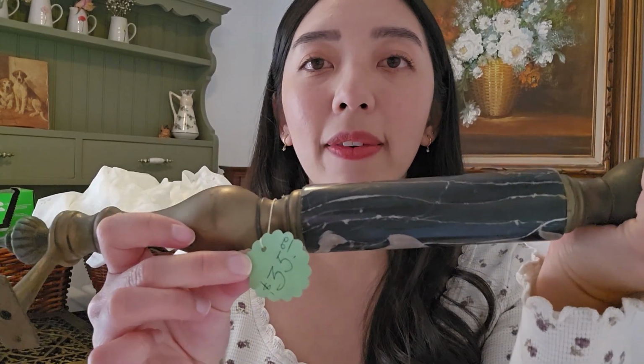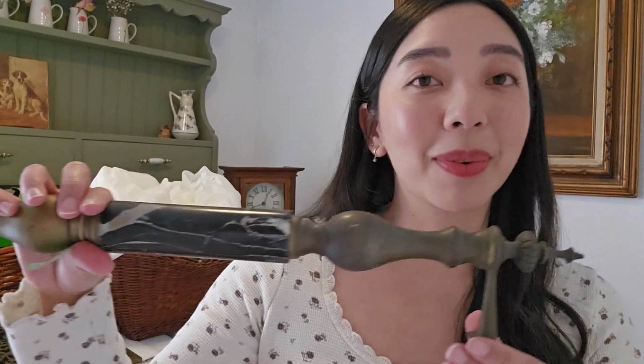I'm not sure if this is real marble, but it has some really pretty detail, and I just need to clean it up a bit. It was listed at $35, but the store was having 50% off everything, so I got it for $17.50, which I think is an amazing deal for a large handle. So that was the first thing.